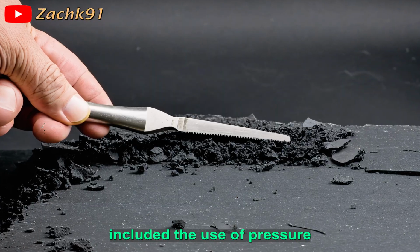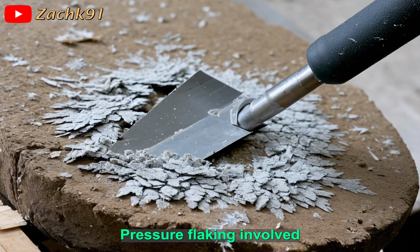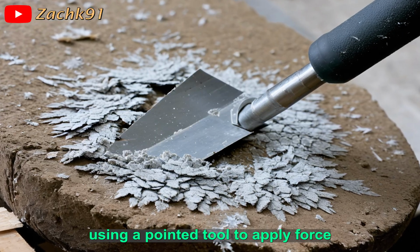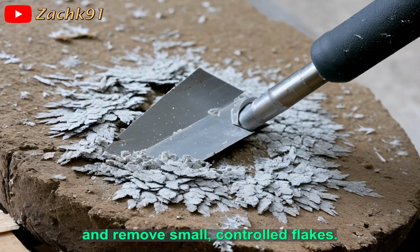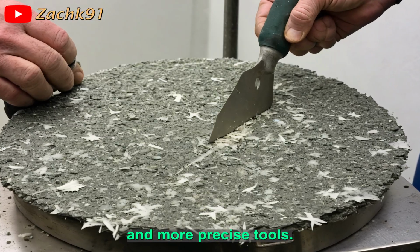Solutrean technology included the use of pressure flaking to refine tool edges. Pressure flaking involved using a pointed tool to apply force and remove small controlled flakes. It allowed for the creation of thinner and more precise tools.